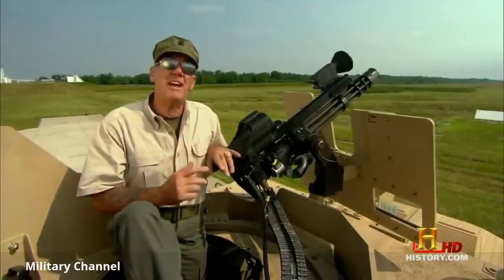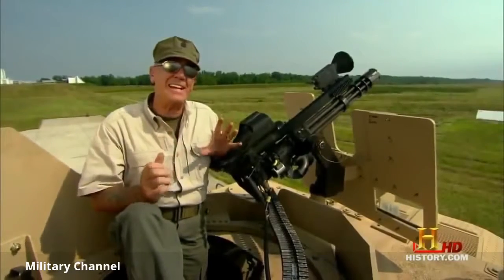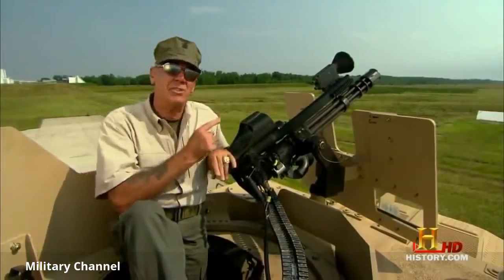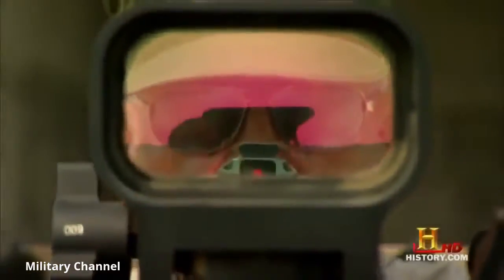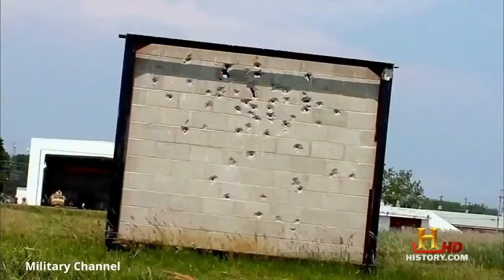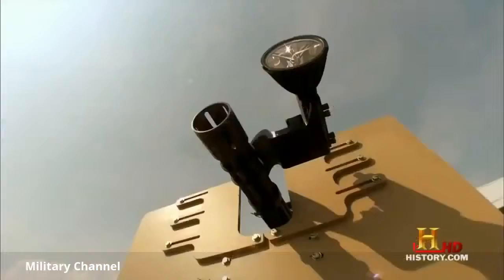Now, the good folks here at Aberdeen Test Center have set up a target for us to try our hand at. It's a concrete wall about 250 meters downrange. Let's see how I do. In today's urban combat, this concrete wall could easily be hiding a bunch of bad guys with RPGs. Not for long.